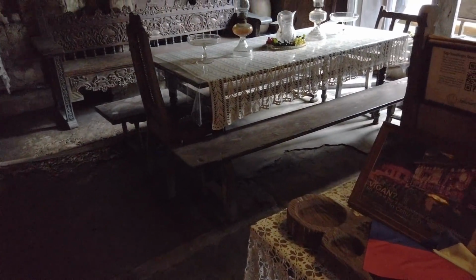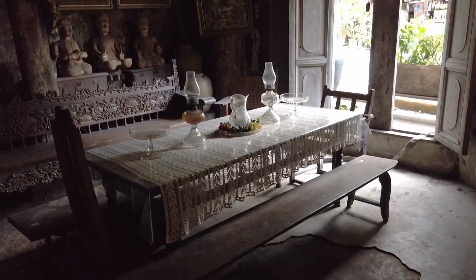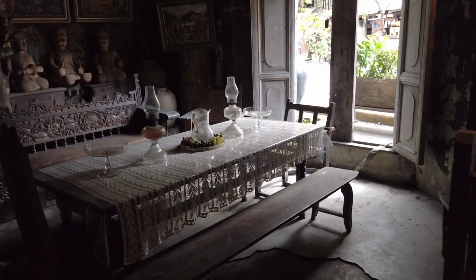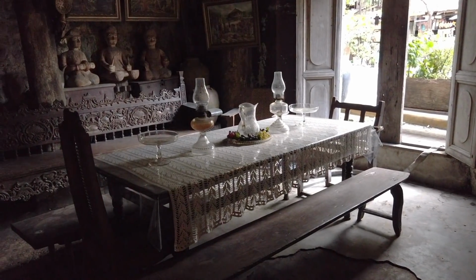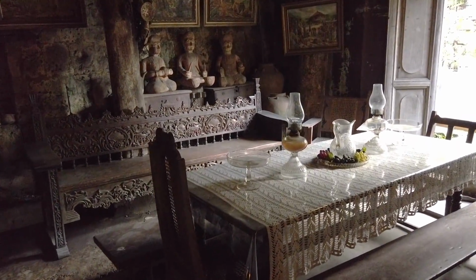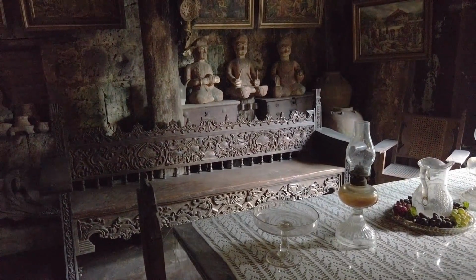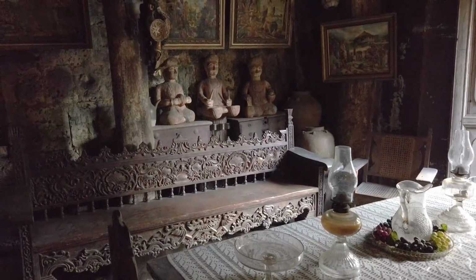So the family left older ancestral furnishings and antiques here, and this is their dining area. You could already imagine it during the old times, the family sitting down here. They are considered one of the affluent families during those times, and they are still considered one now here in Cebu.